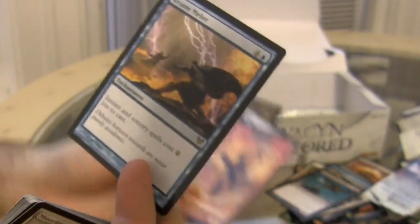Here we got Arcane Melee. Your instants and sorceries are cheaper. Might be some sort of combo there. Foil Soul Cage Fiend. Very good guy for limited. Very good beater. If you're black and you want to get aggressive, I actually can see Soul Cage Fiend seeing some constructed play, just how aggressive it is.